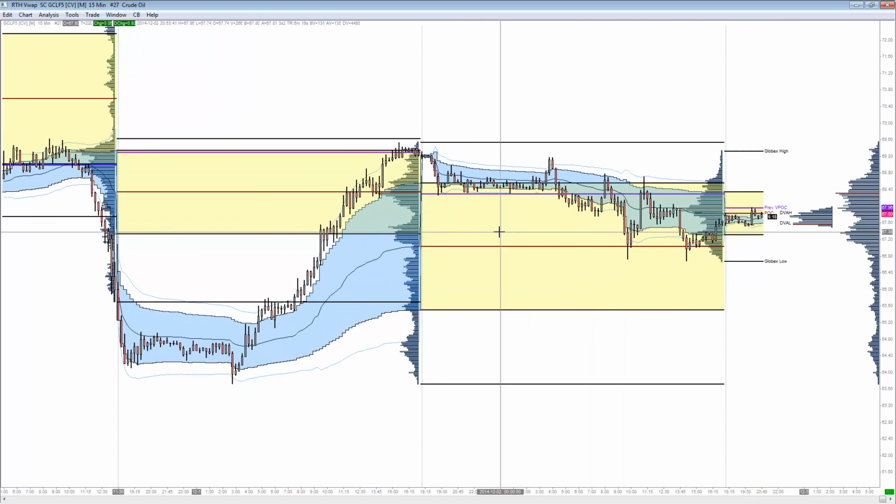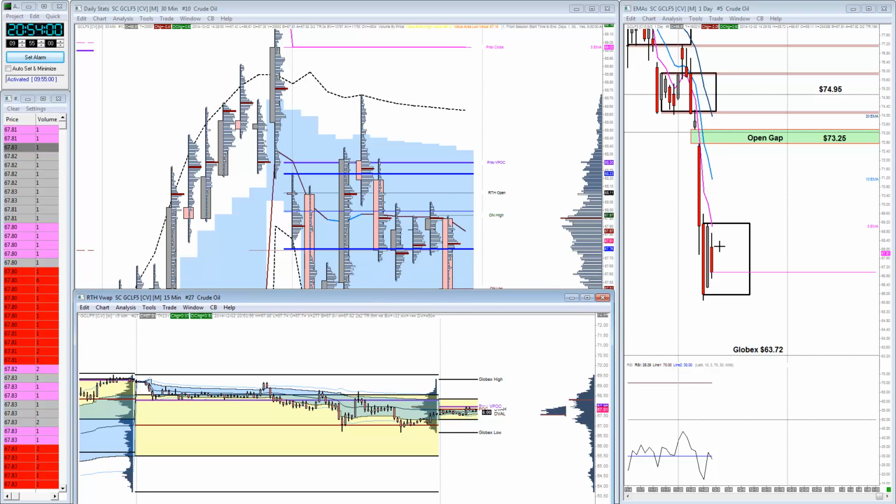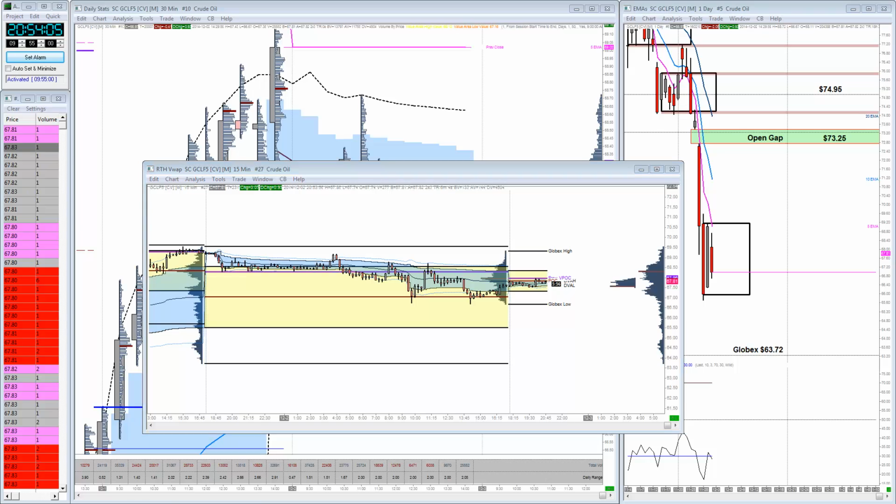And then today, obviously we came in, we see a selling balance to the sell side, and we opened up inside of value. So again, I was looking short off the open. We came in, and I was just starting to sell the developing value, and basically it was not quite the high, but it was around the high of the upper end of yesterday's trade. And there was some stuff that I was looking at structurally.